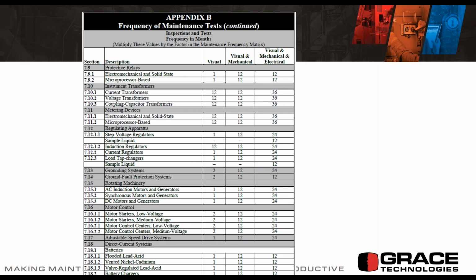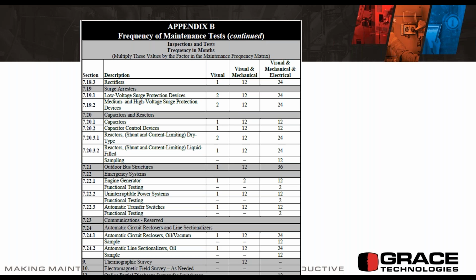And then you take those and customize that based on your availability and your requirements from the maintenance perspective or the uptime requirements, and then you go from there, okay? So there's again another frequency of maintenance tests for different types of equipment, right?